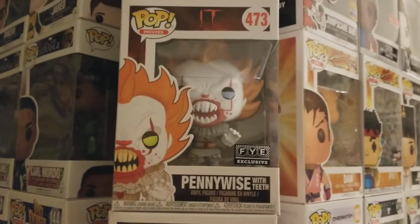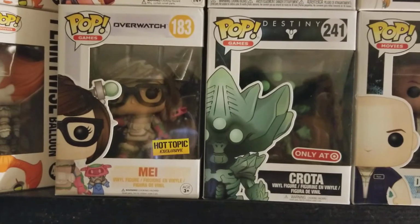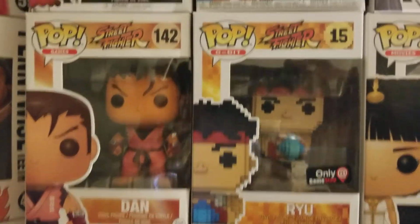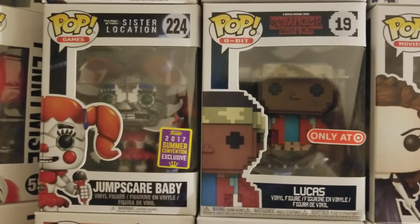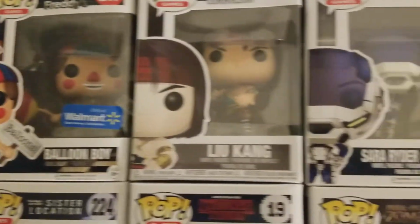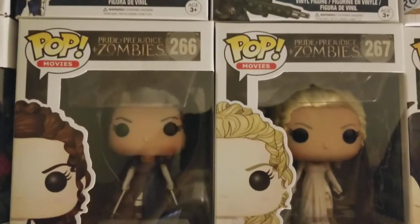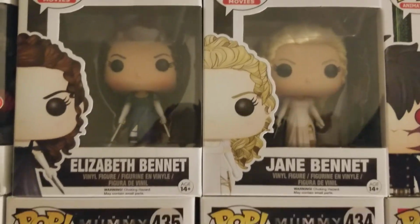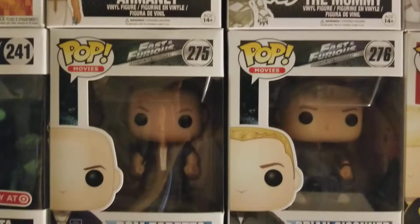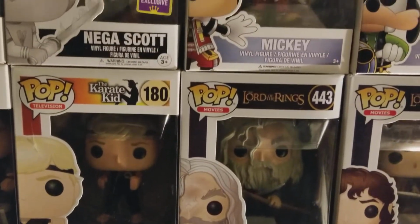Pennywise, the FY exclusive, and the old school Overwatch Pops. I think that's the only one that we have. Street Fighter, Con, Target exclusive, Balloon Boy, Liu Kang. Karate Kid, Lord of the Rings.